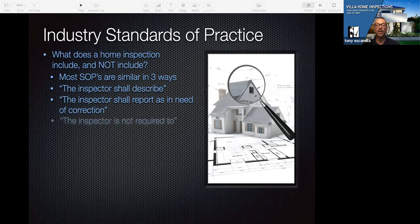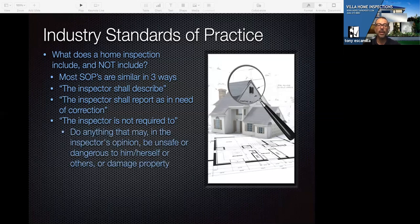And then here's a part where everybody gets a little confused: what the inspector is not required to do. Now, that having been said, these standards are minimum standards. Most inspectors honestly go much above the standards of practice, and we look at things and talk about things much above what these minimum standards are. For example, the inspector is not required to do anything that may, in the inspector's opinion, be unsafe or dangerous to himself or others, or damage the property.